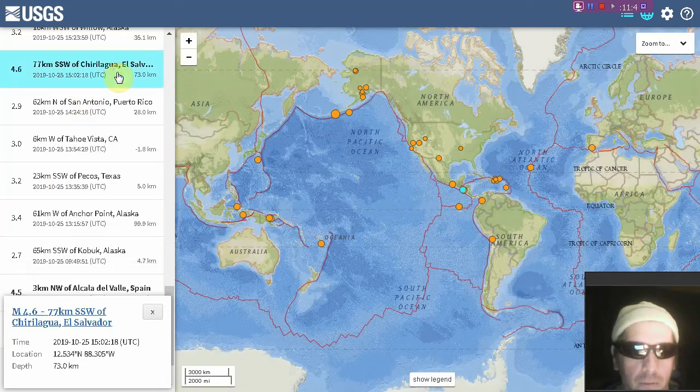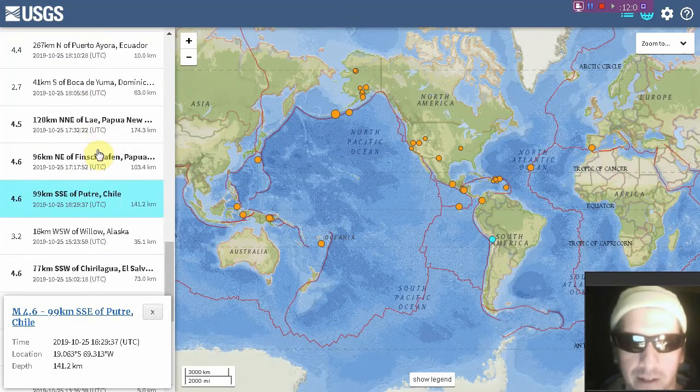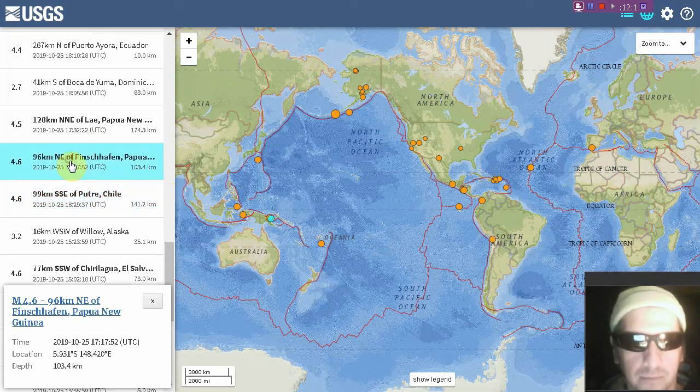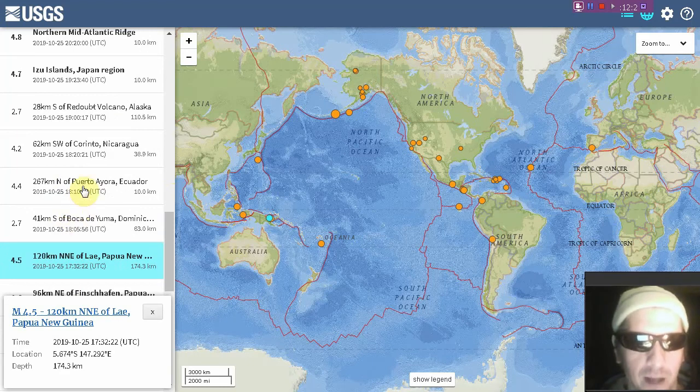Next on the list is a 4.6 at El Salvador. That one coming in at 15:02 UTC yesterday. Next is a deep quake at Chile. Heads up Western South America. It's still my favorite place for the end of the 7 magnitude earthquake drought, which is going on for an extended period of time. Again, that's a deep quake, 141 kilometers at a 4.6 magnitude. Next quake is a 4.6 at Papua New Guinea. That one also at depth, followed by a 4.5 nearby at a deeper depth, 174 kilometers.